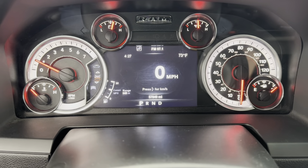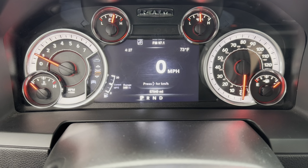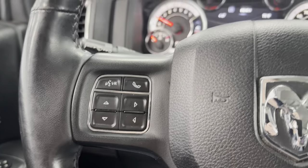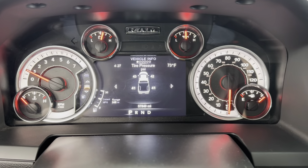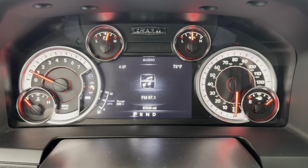And now that the engine is running and the dashboard's lit up, you'll be able to see that this vehicle has about 57,840 miles on it. We'll take our attention over here to the left side of the steering wheel, as over here are your dashboard navigation buttons, so with these you can cycle through all the different information and services this vehicle provides to you.